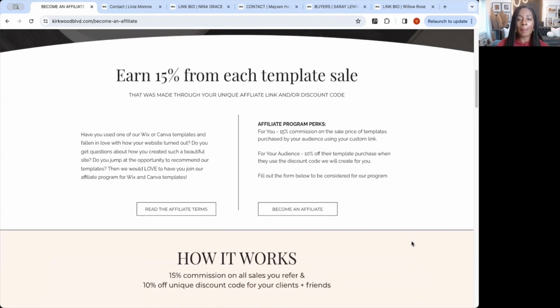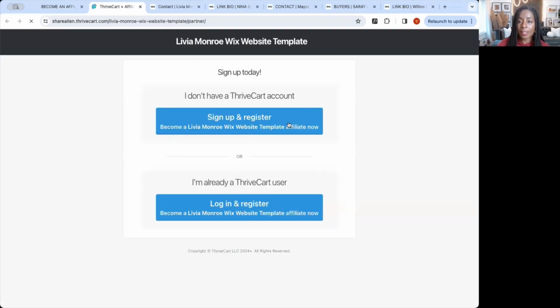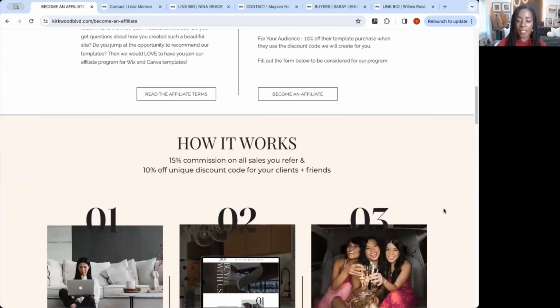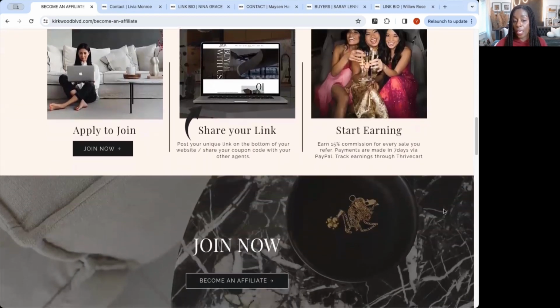If you love our templates, you can sign up to become an affiliate. You just go in here and sign up, and it says Livia Monroe, but it signs you up for all of our items on our website. You're able to generate some income just by sharing Kirkwood Boulevard with other agents that you know. You can make your little money. I mean, who doesn't like money?